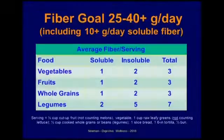When we think about fiber, the amount that we need, and this is in your handout, is 25 to 40 grams per day. The average American gets 11 to 15. And that's why we have a lot of problems with regularity.